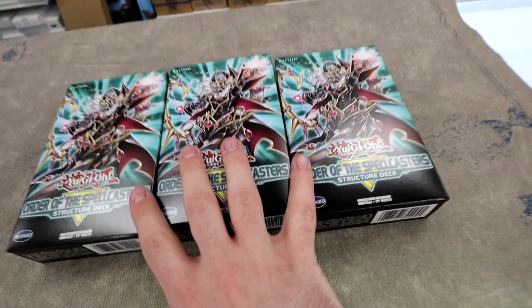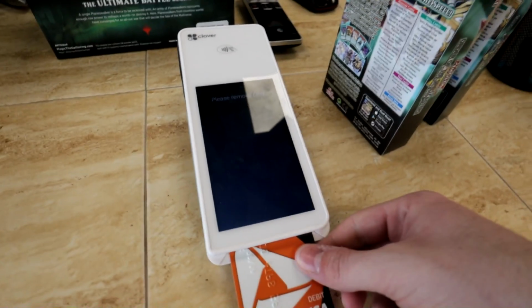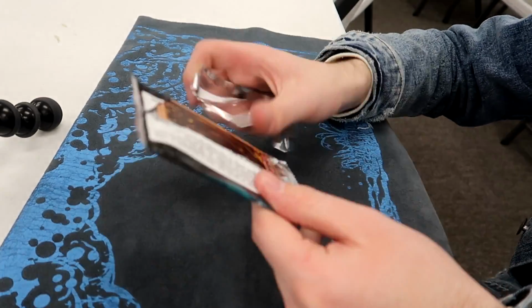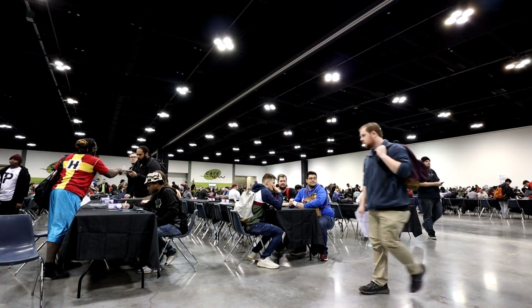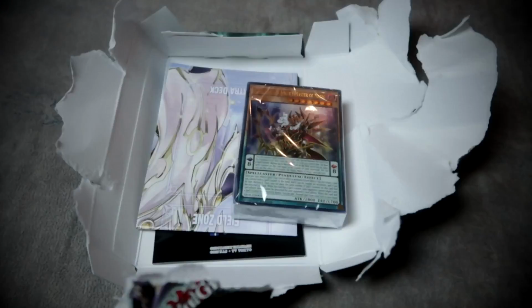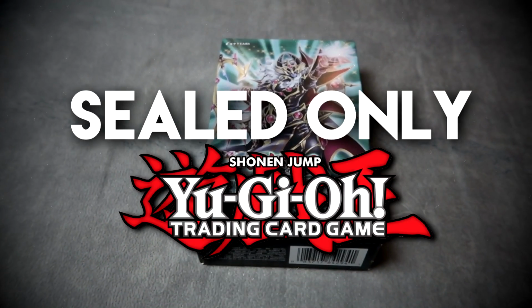Starting from just 3 structure decks and on a budget of under $40 a week, I'm going to attempt to construct a competitive deck entirely from sealed product. No trading, no buying individual cards online. All leading up to taking on one of Yu-Gi-Oh's biggest challenges, topping a Yu-Gi-Oh! Championship Series event. This is Seal the Yu-Gi-Oh!